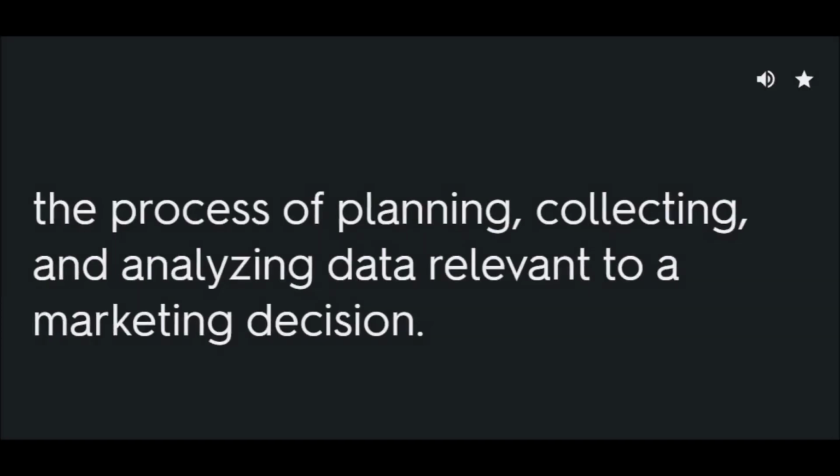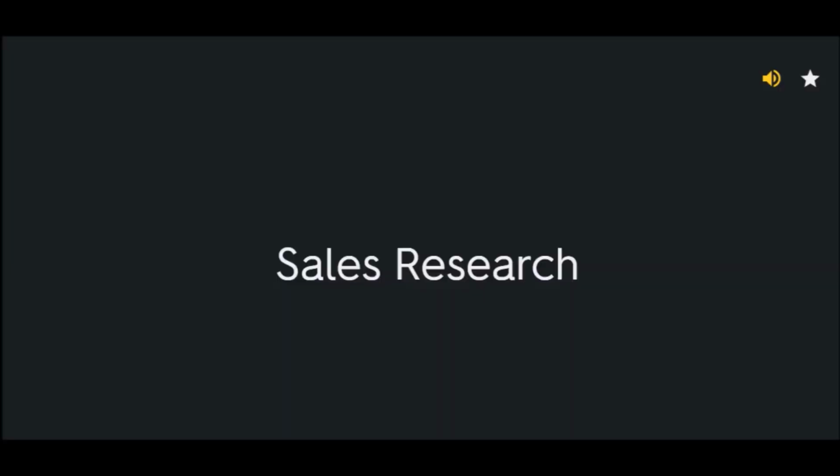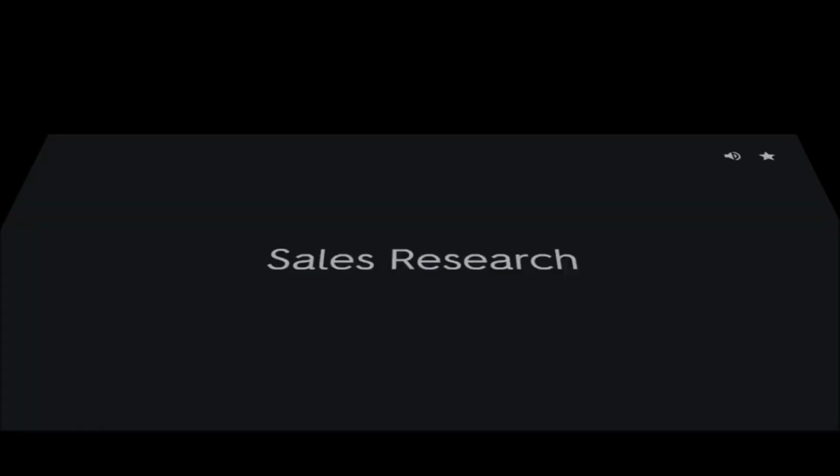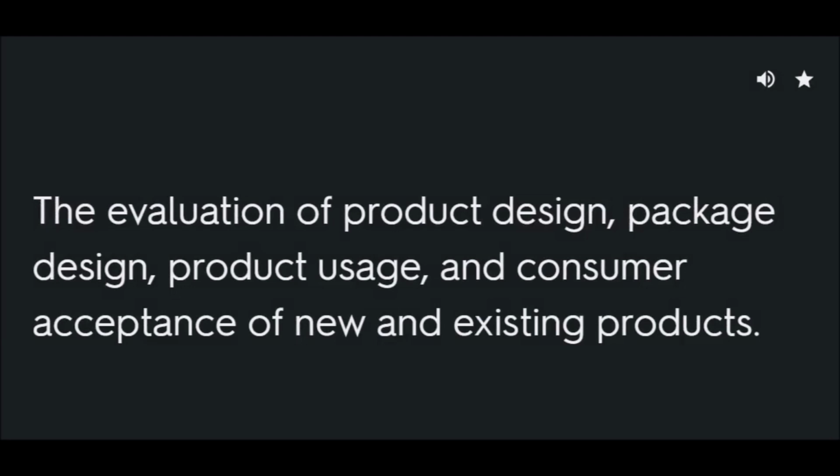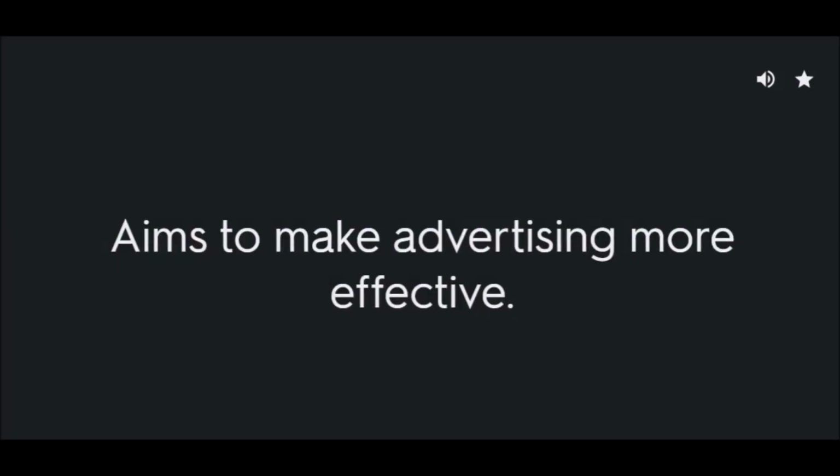Marketing research: the process of planning, collecting, and analyzing data relevant to a marketing decision. Sales research involves looking at the sales numbers and the strategies the company was taking when sales were high as well as when they were low. Product research: the evaluation of product design, package design, product usage, and consumer acceptance of new and existing products. Advertising research aims to make advertising more effective.